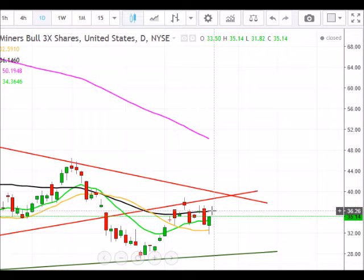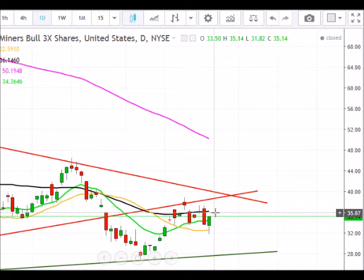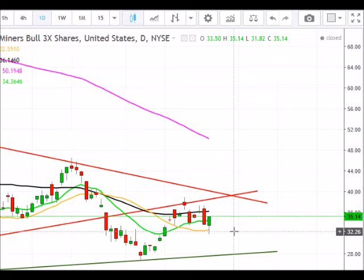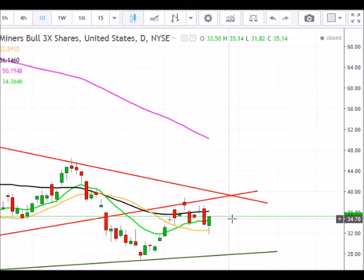We have to break and close above this 50-period simple moving average if price is going to gain any upwards momentum. We have obviously a lot of resistance here with these trend lines and this cross occurring here. So I would say that price towards the end of the week will dwindle lower, down to this $32 level and potentially down a little bit lower. But we do have some strength in the market overall, and I wouldn't be looking to take a position here yet. I would like to see price maintain sideways action before taking a position.